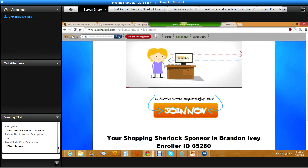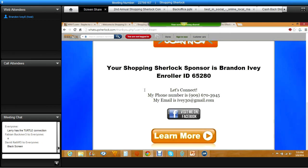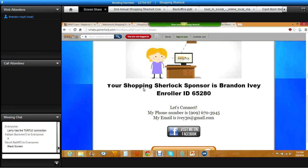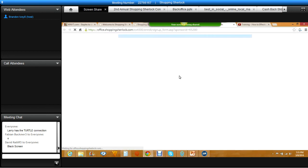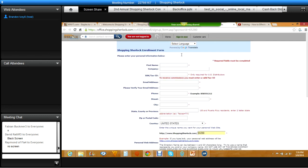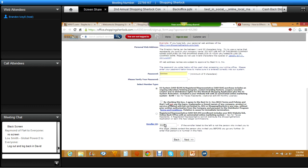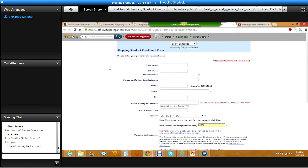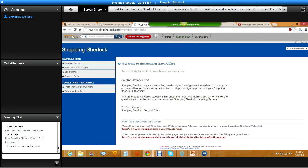And there it is. Welcome to Shopping Sherlock. Shopping Sherlock pays you for sharing the product. Pause that. My name, ID number, telephone number, and email address, same as yours. You're going to have the same thing. So someone can click on Join Now, and here's what happens. It goes straight to the sign up enrollment form, and your ID number will already be there. I have had people sign up and I've never spoken to them before because of the system.